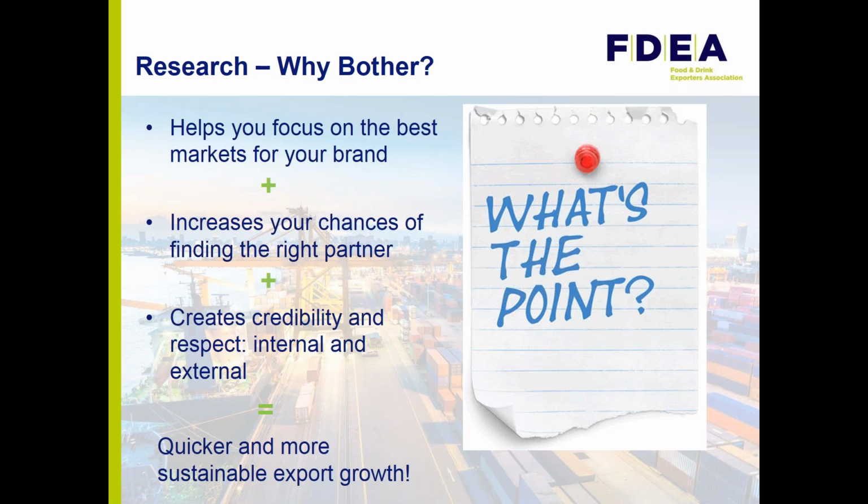So what do we and our FDA members see as the benefits of doing at least some international market research? Why is it a better idea than just diving in and hoping for the best? Let's face it, many of us certainly start out selling overseas in a very ad hoc and reactive way.